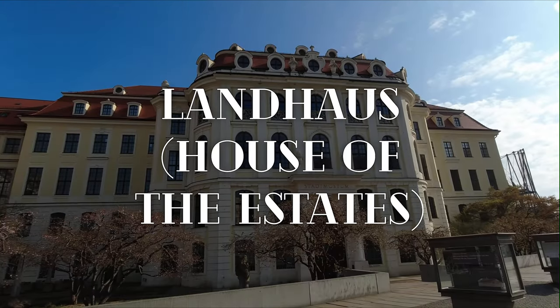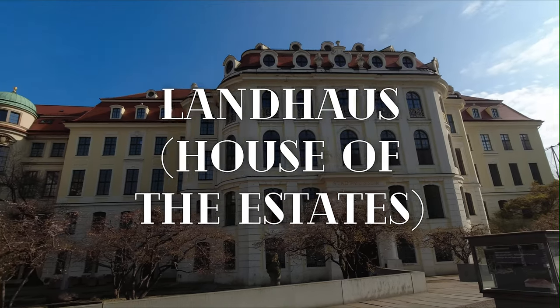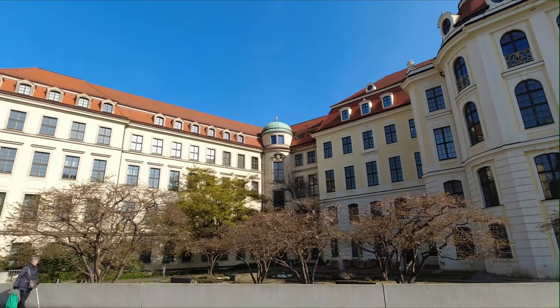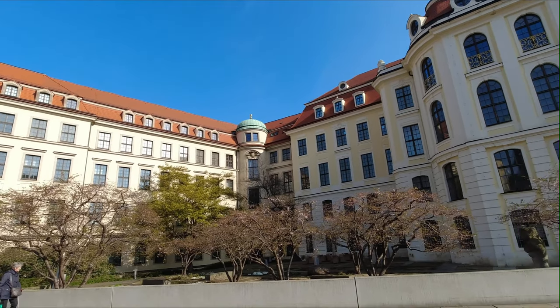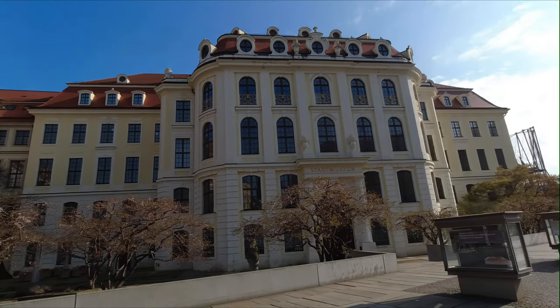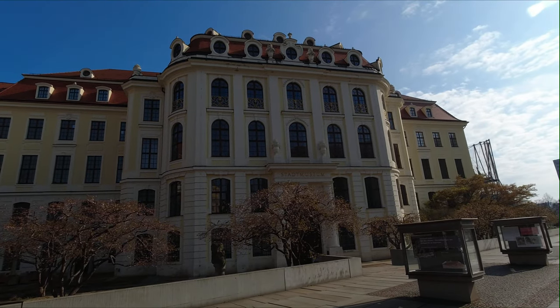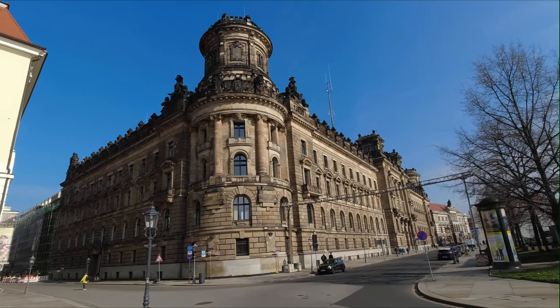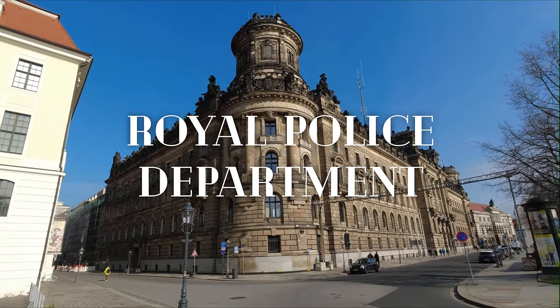Our next stop is the House on the Estate. This is one of the architectural gems of the city. It was built in the 1700s and it was used to house the Saxon representatives. This palace-looking building over here is actually their Royal Police Department.